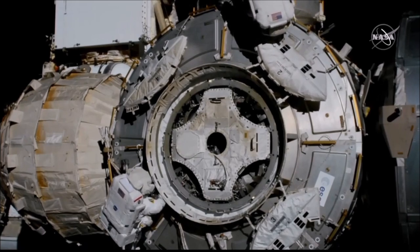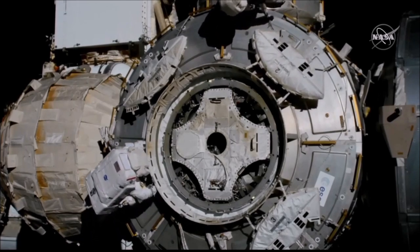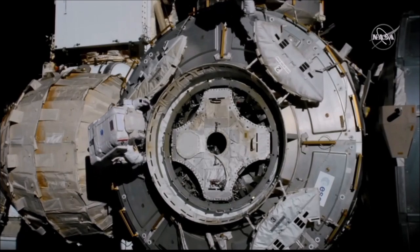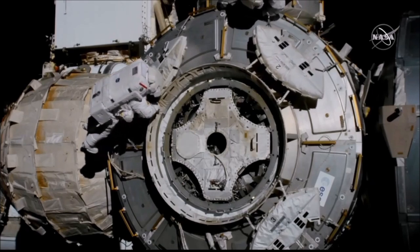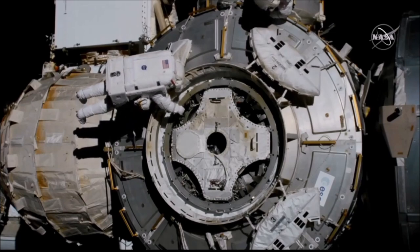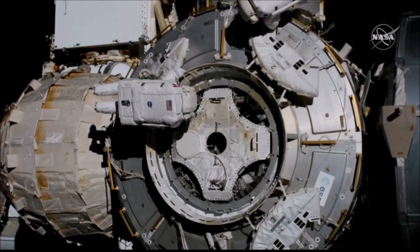I have one, too, that's kind of in between. Yeah, we see it. A good look at all three of those axial shields removed from the node 3 end cone and tied back out of the way, preparing that space for the future installation of the NanoRacks airlock.